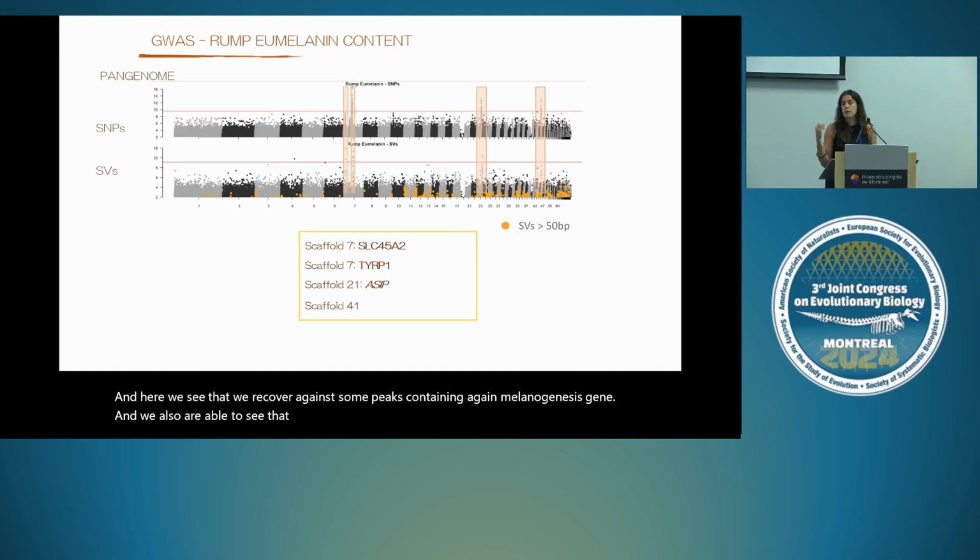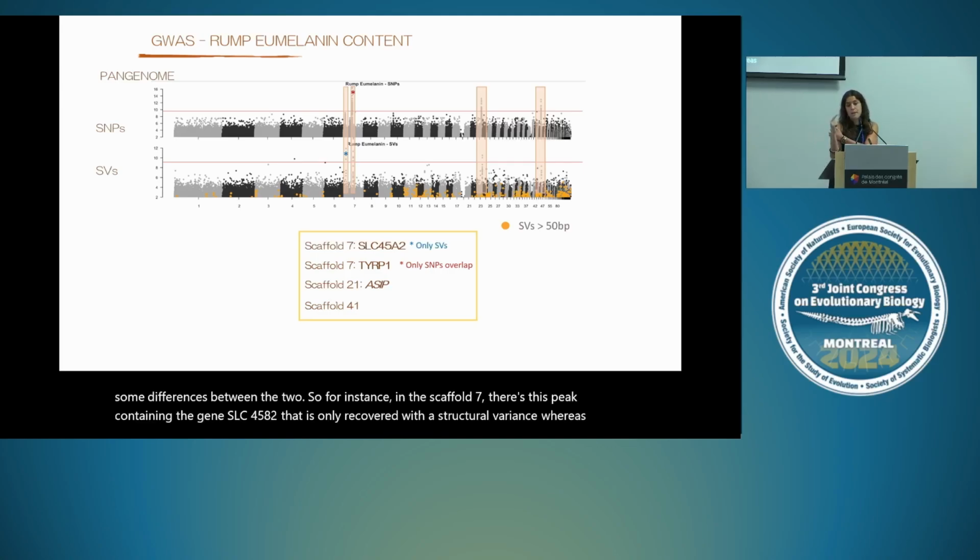the structural variants larger than 50 base pairs, represented in orange, are not within those peaks. So you can also see that there are some differences between the two. For instance, in scaffold 7, there's a peak containing the gene SLC45A2 that is only recovered with the structural variants, whereas the peak in the same scaffold with the TYRP1 gene is recovered with both, but only the outlier SNPs are actually overlapping the gene. The structural variants are close to the gene, but not overlapping it. And then the peak in scaffold 41 is only recovered with the SNP data.